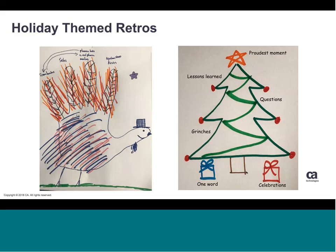You can make both of these remote friendly, especially if you have a little help in another office. Just want to make sure someone has paper, markers, or pens available. For the Christmas tree, you could also just pre-draw it on a Google Drawing and let folks add virtual stickies to it. So I've done that both ways, and it's pretty easy to do.